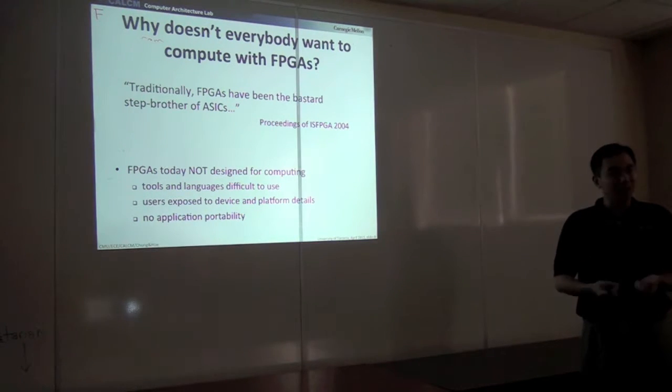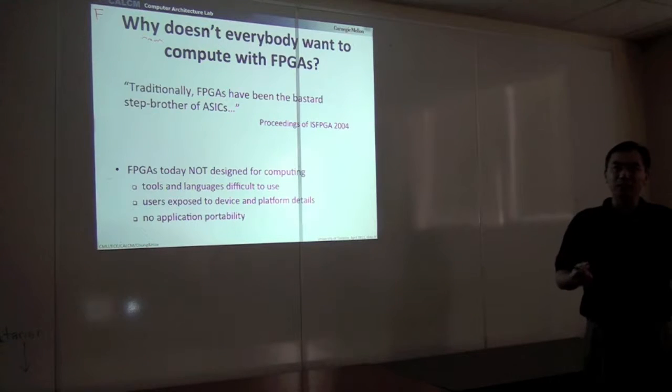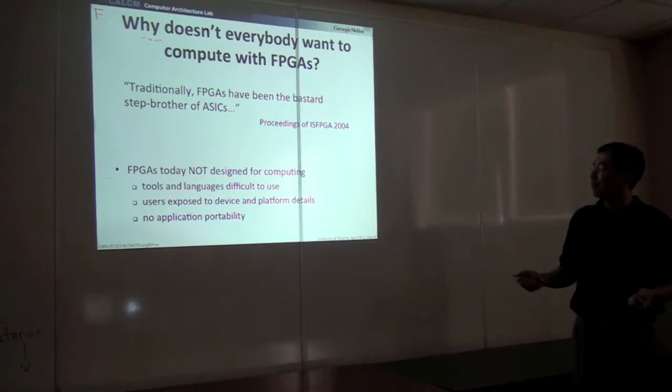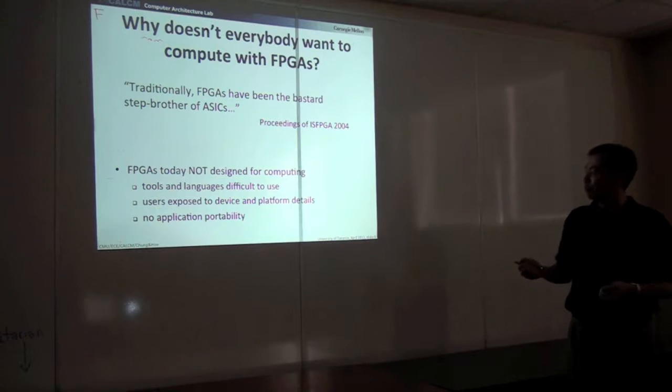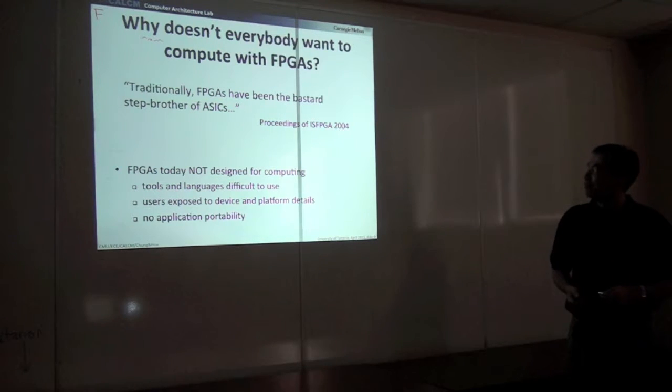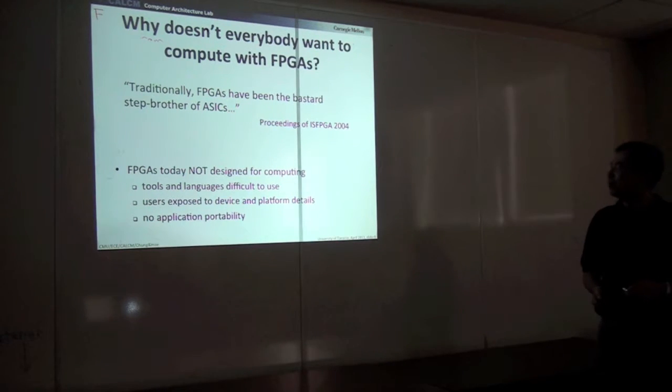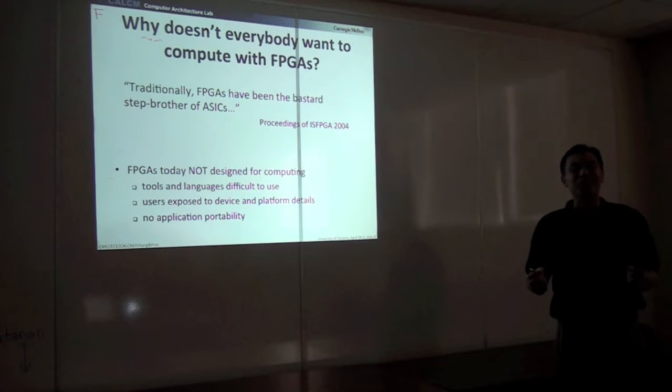In a few short years, it is becoming, at least in the supercomputing world, that is today the dominant processing element. And the problem I think kind of boils down to it. We found this citation from Andre Dahan. This is actually printed in the proceedings, so we were very impressed. If you go to IEEE Xplore, you will find this. Traditionally, FPGA had been the bastard stepbrother of it. I think that captures sentiments very, very well.